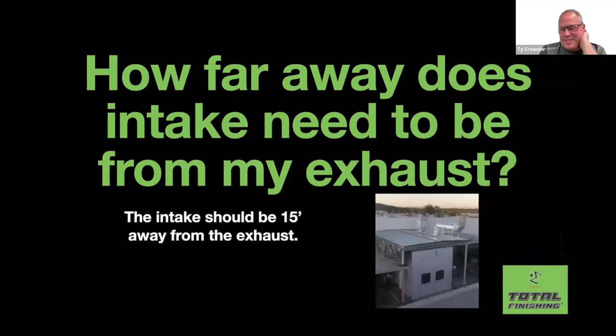But here's an example where this was a booth in Montana we did years ago. If that intake had gone right next to where that exhaust is shown, if the exhaust had gone straight up, that would have been too close. So we had to run the exhaust over and away from the intake so that we didn't create a loop of exhaust going right into our intake and creating a cycle. Makes sense.